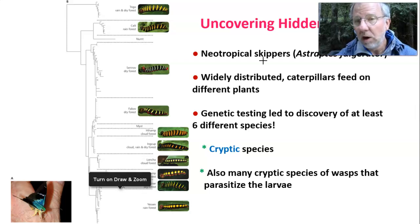But one thing that was known about these butterflies was that the caterpillars in various localities, various geographic areas, feed on different plants. So that's a potential clue that there's something interesting going on there, at least ecologically, because of course plants commonly evolve chemical defenses against insects so they don't eat them.